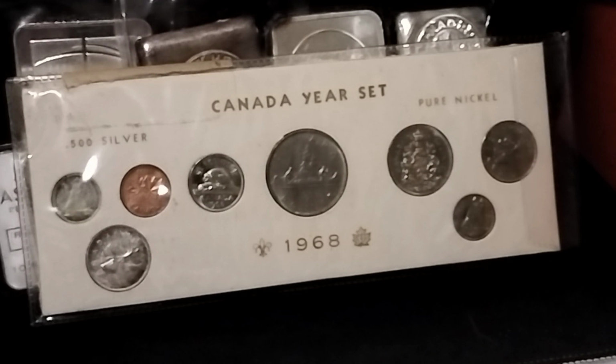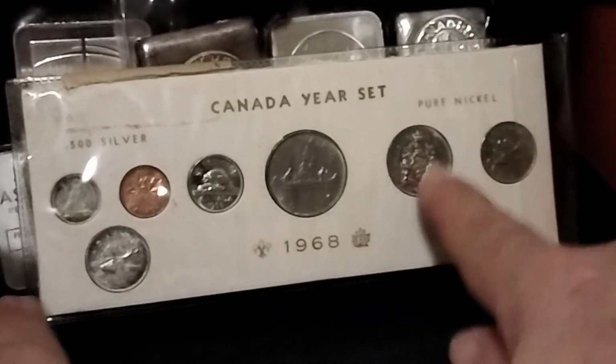If someone is buying this and they have no idea, I could tell you this is 90% silver. I vaguely want to say that I was told it was 80% silver, but someone can correct me on that. I'm hoping someone from Canada will leave me a comment and say, yeah, the two quarters are silver, the two dimes are silver probably, and the half dollar is silver. And I don't even know what this coin is over here.